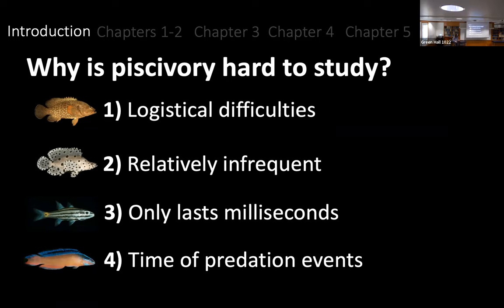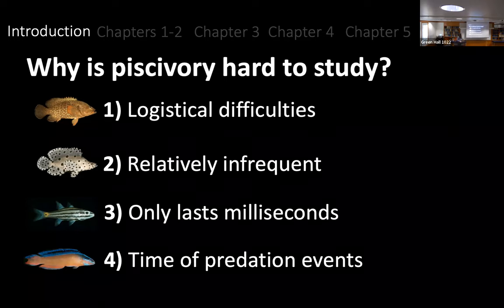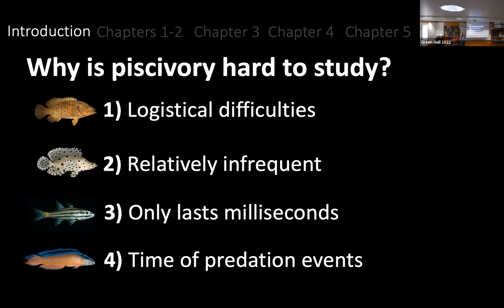And then lastly, is the time of predation events. There are a lot of studies that have suggested that a lot of predation takes place at nighttime and crepuscular hours, thus making it, again, pretty difficult to study.